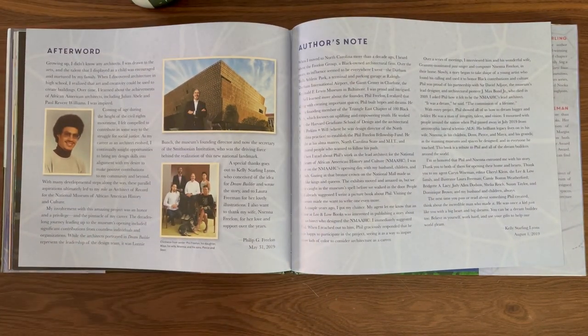And that is the end. At the end of the book, they give us an afterword, and this was actually written by Phil Freelon. So I'm going to take a moment to read it.